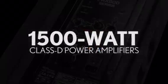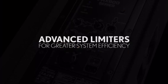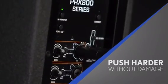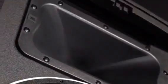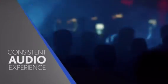The 1,500 watts of Class D amplification make it the most powerful in its class, utilizing DBX Type 4 limiting to ease the system back to a safe level, keeping audio clear, accurate, and uncompressed. JBL's patented progressive transition waveguides provide greater frequency response off-axis to deliver a consistent audio experience to the entire audience.